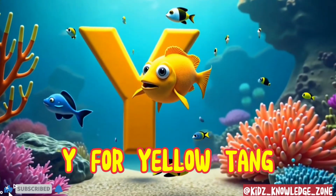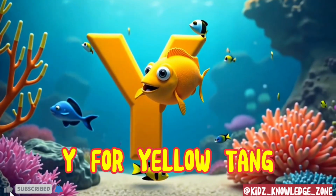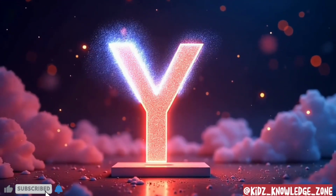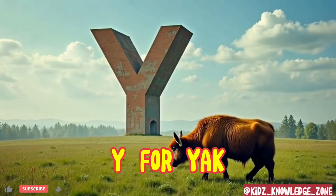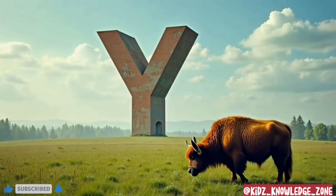Y says Y. Y is for yellow tang. Spell it yellow tang, yellow tang. Letter Y for yak. Y says Y. Y is for yak. Spell it yak, yak. Letter Z for zebra shark.